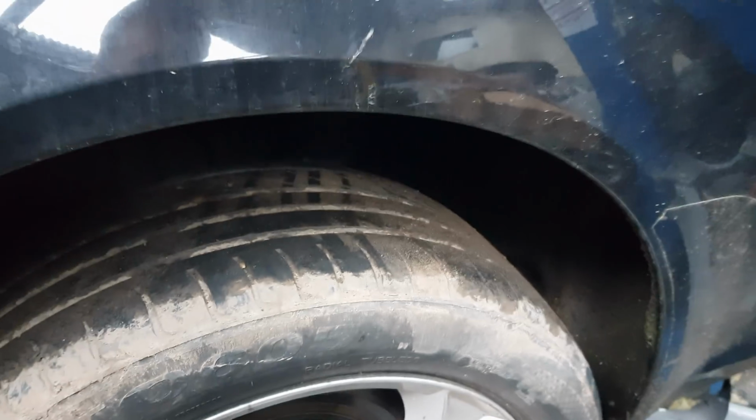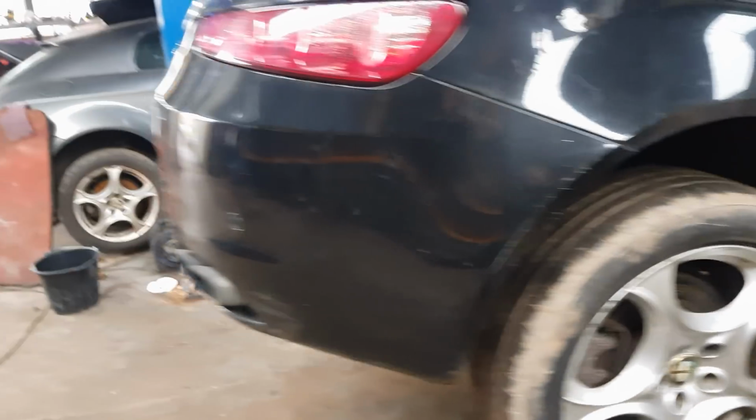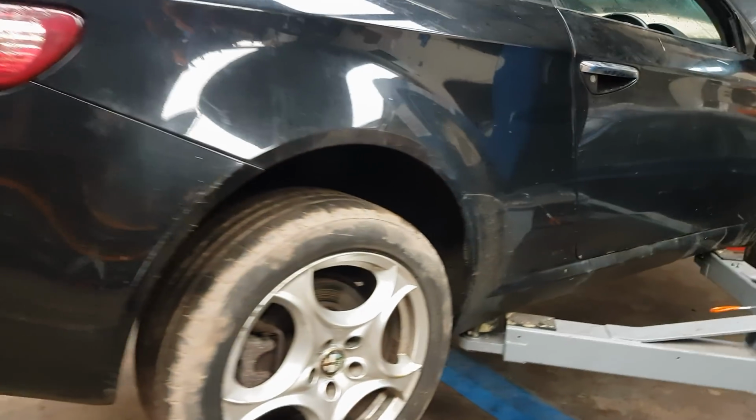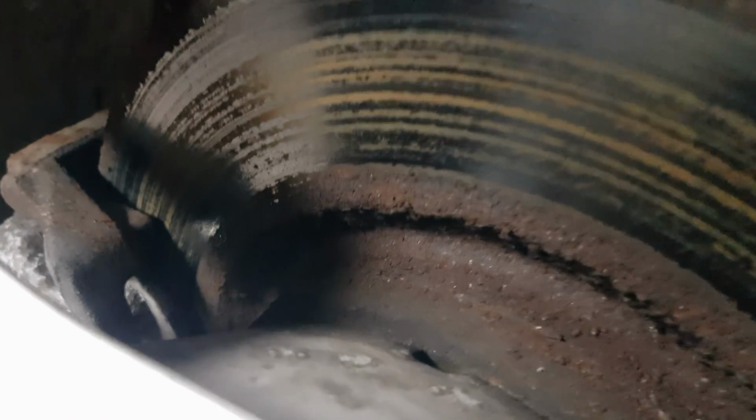We need a tyre on there, so at the minute we need 3 tyres. We might as well go the whole hog and say it needs 4 tyres. We could probably get away with 3 tyres. I do have a spare donor car there, so I don't mind swapping the alloys over. The brakes, rusty, but still have some meat left on the pads.